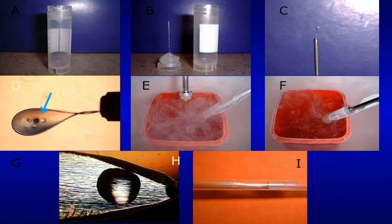That newer freezing process is actually called vitrification. It's a process we used originally for freezing eggs, as we saw it was very helpful for freezing eggs, and it's now being applied to embryos with a high degree of success.